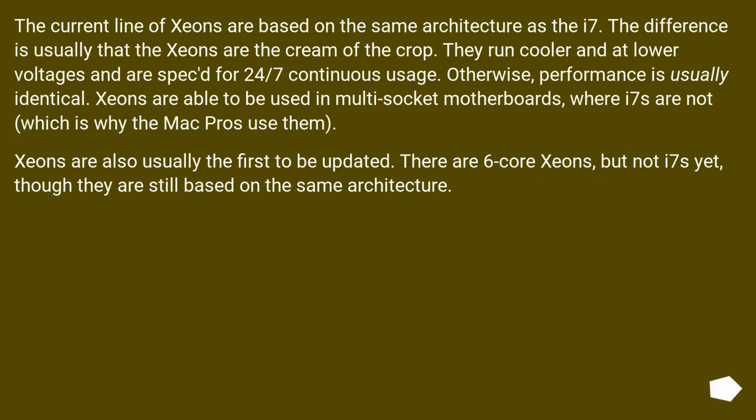The current line of Xeons are based on the same architecture as the i7. The difference is usually that the Xeons are the cream of the crop. They run cooler and at lower voltages and are spec'd for 24/7 continuous usage. Otherwise, performance is usually identical.